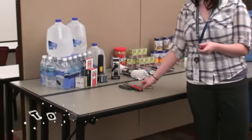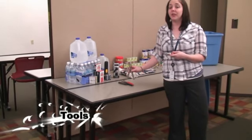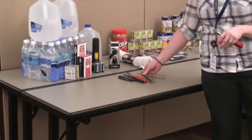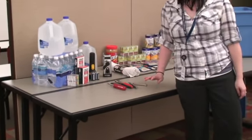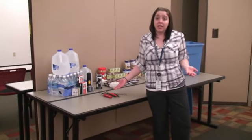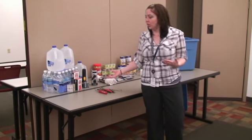Tools. You never know what you're going to run into when there's an emergency. A multi-purpose tool like this is a real lifesaver. So you want to find something like that, easy, you can pick it up at any hardware store. Any other tools that you can think of, you'll want to put those in there as well. In the event of any kind of a disaster, not just earthquakes, you never know. Windows might need to be boarded up. You may have to take a door off its hinges just to get out of the house. So you're going to want to have access to tools so that it's easier to do.